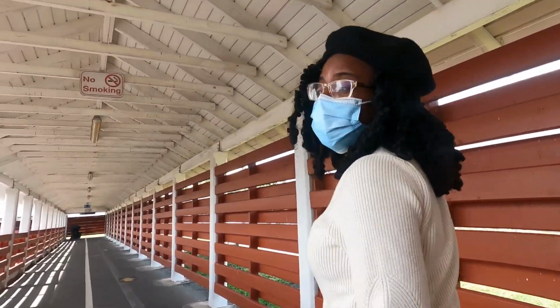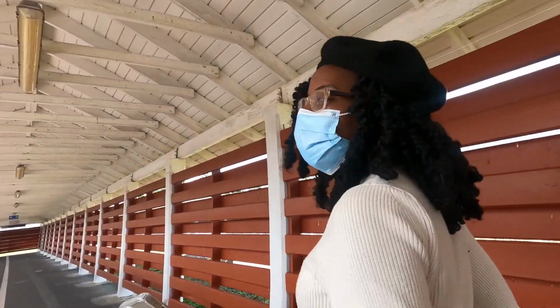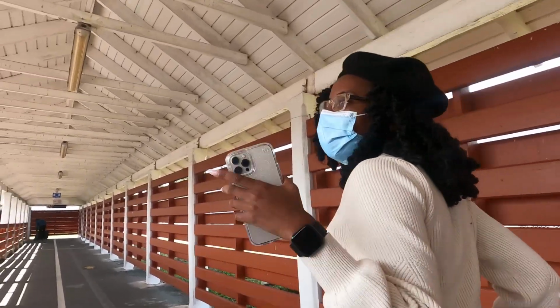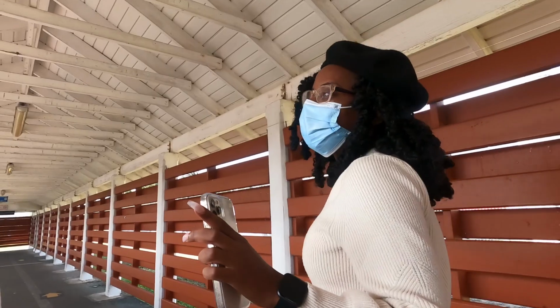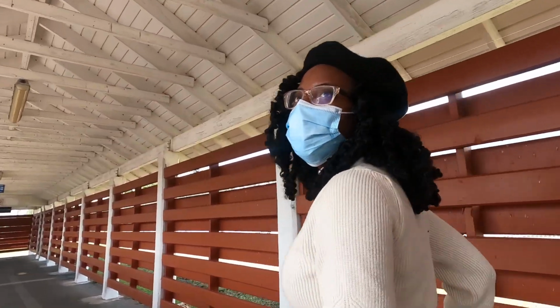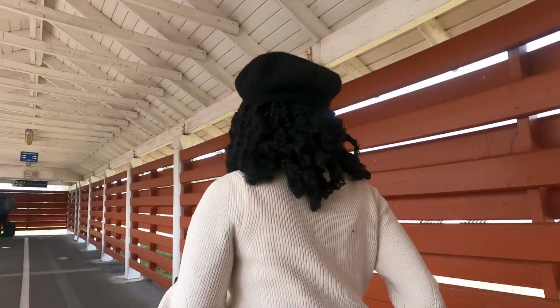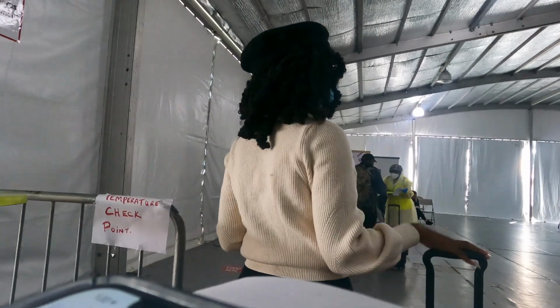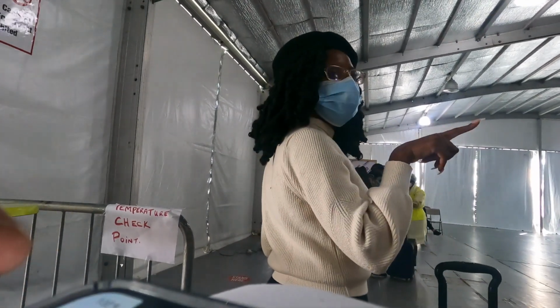I'm so hot. I really hope that my temperature isn't higher because I have all this on. Last time when I came down, they had to pull some people aside because they had to cool down because they were waiting outside in the sun. Yeah. Oh, okay. Temperature check. Each of the residents.